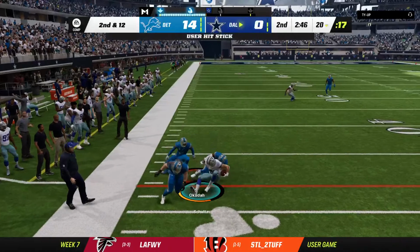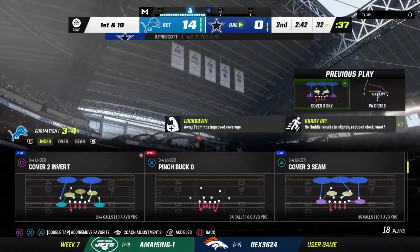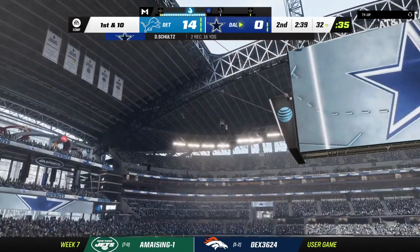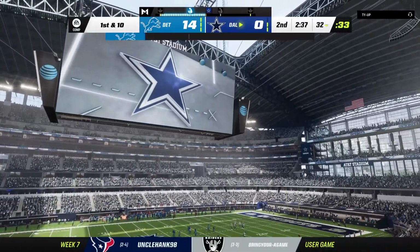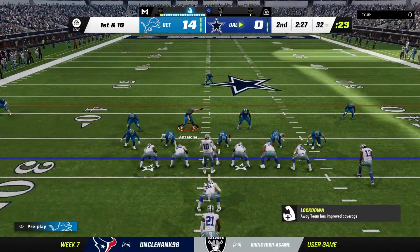He finds his man, complete. That's Schultz, and he's going to get this one across the 30-yard line. The Prescott to Schultz there for the Cowboys' first. When you're struggling on offense, you're looking for anything possible to get you going.